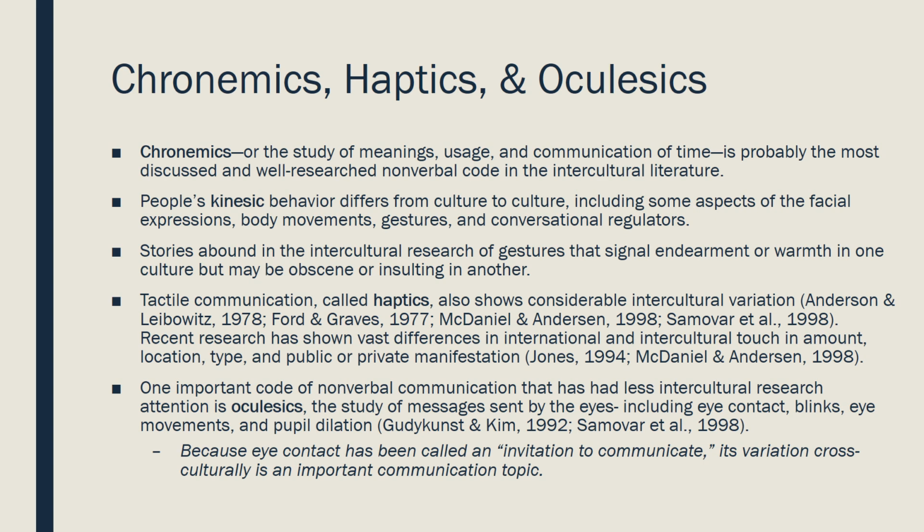Tactile communication, called haptics, also shows considerable intercultural variation. Recent research has shown vast differences in international and intercultural touch in amount, location, type, and private or public manifestation. In the United States, we talk about public displays of affection, hugging, kissing, holding hands, and whether or not they're appropriate in each environment that a person is in.